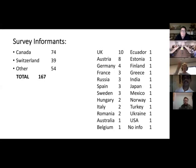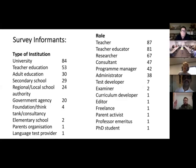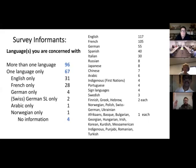And you see, there was Canada, Switzerland, and others. And if we go down to others, we have really many different countries and many different contexts. And we also had, again, different types of institution, participants that had a different profile, a different role: teacher educator, working in university, or adult education, or secondary school, elementary school, etc.